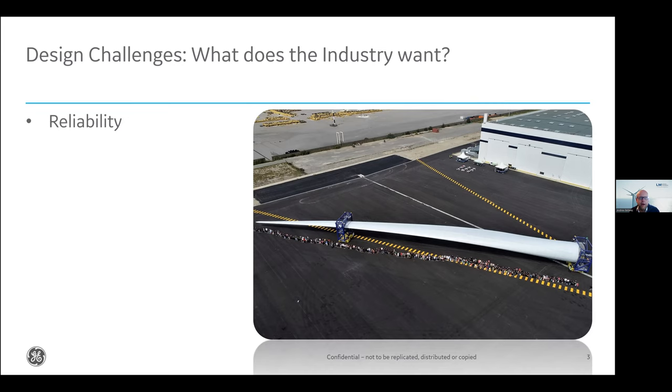And I think we've managed to prove as an industry that we can build offshore wind farms successfully, and they do operate very well and they are reliable. But it puts a lot of pressure on the turbine and on the components to be very reliable. And obviously, as you move offshore, the cost of component repair and component replacement goes up dramatically. So it really puts a lot of emphasis on reliability.